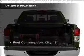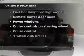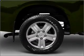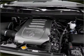And with these notable features, you won't want to miss out on the opportunity to own this amazing vehicle. Air conditioning, power door locks, power windows, power steering, cruise control, power mirrors, and AM/FM stereo with an MP3 player.